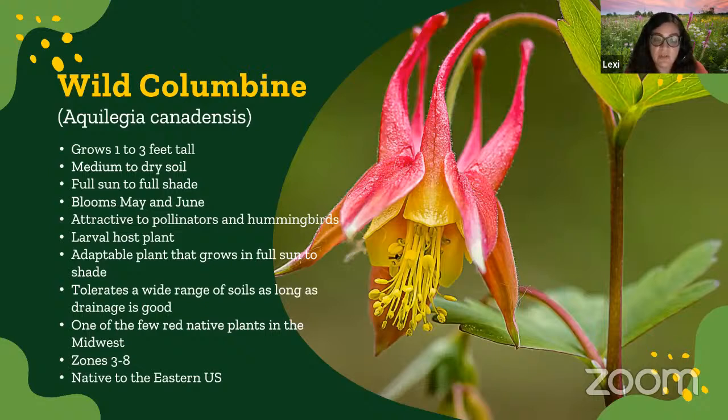This one grows only 1 to 3 feet tall, so it's a very pretty, short little plant, and it likes medium to dry soil. The nice thing about this one is it does well in full sun to full shade, so you've got a lot of range there. Dappled sunlight will work great too. It blooms May and June, so that's why we're just starting. It is a larval host plant, and we're going to show this on the next slide for the columbine dusky wing. This is a super adaptable plant, and it's one of the few red native plants in the Midwest. It grows in zones 3 to 8 and is native to the eastern U.S.